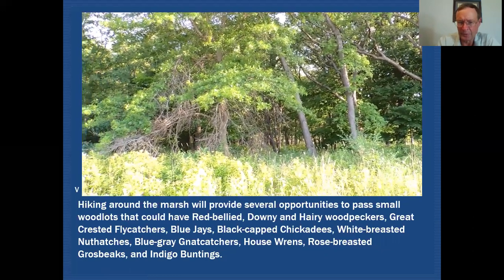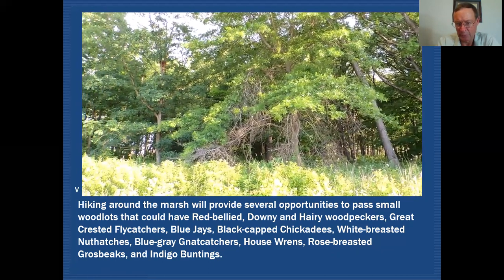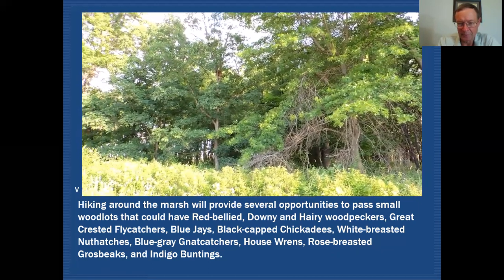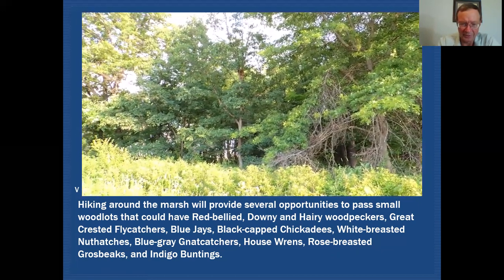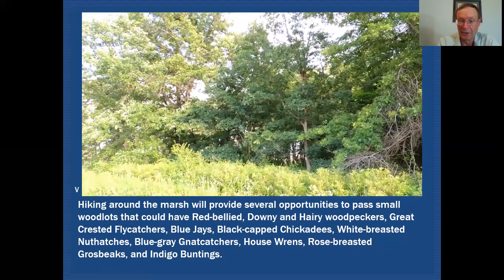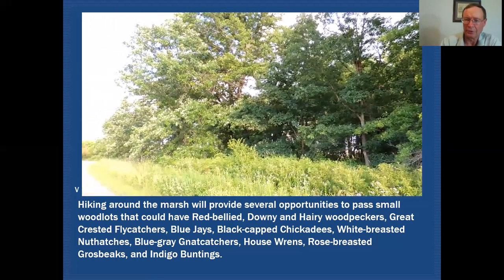Some of the species that we anticipate seeing in a woodlot like this would be red-bellied, downy, or hairy woodpeckers. You could also find great-crested flycatchers, blue jays, black-capped chickadees, white-breasted nuthatches, blue-gray gnatcatchers, house wrens, rose-breasted grosbeak, and indigo buntings. All of those like to utilize these woodlots, especially on the edges. Even if a woodlot is not very large, it's still providing that woodland edge that a lot of these species prefer. So we can encounter those even in small woodlots.